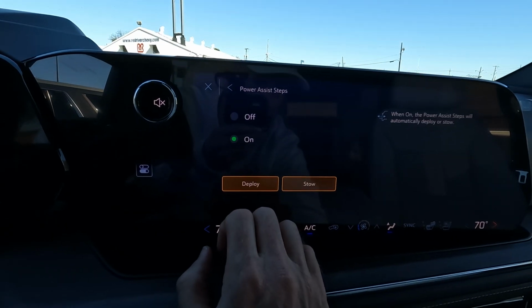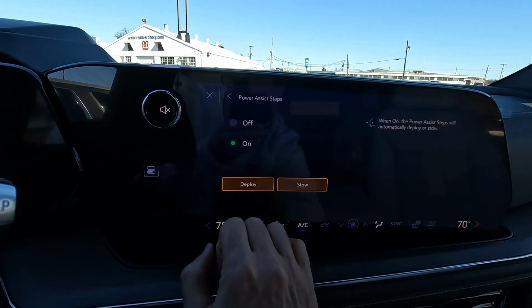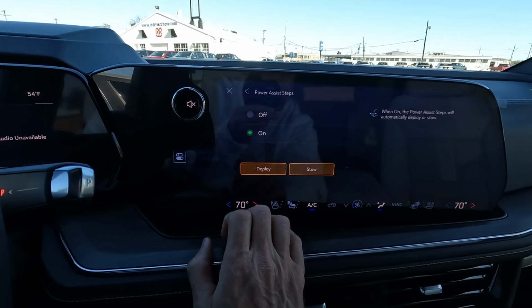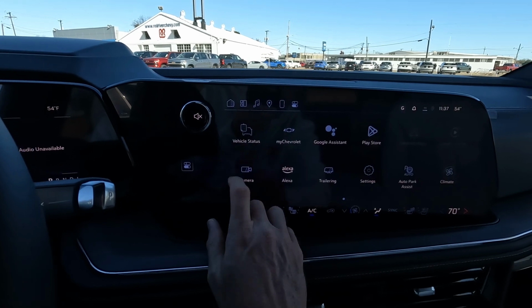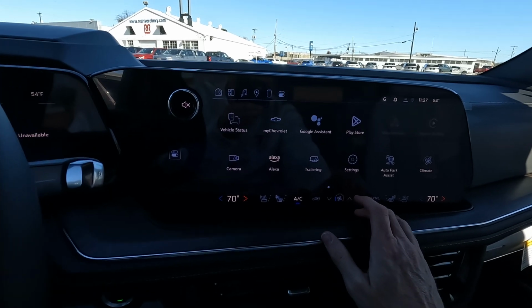Now here's what I wanted to show you earlier. That can be on or off. You can leave them deployed. That's how you do that. Or you can stow them again. You can also turn them off for some reason if you want to. And that is a little bit different from what we've seen in the past. It used to be under settings and then vehicle and comfort and convenience in the past.